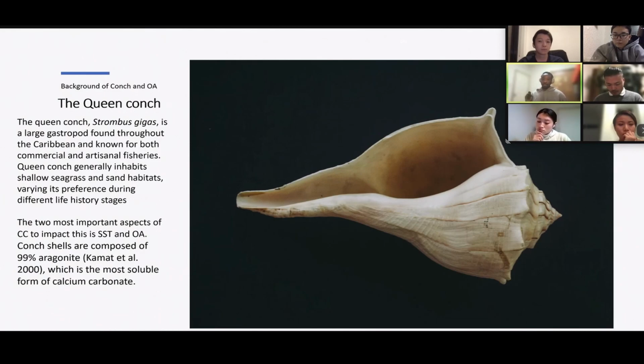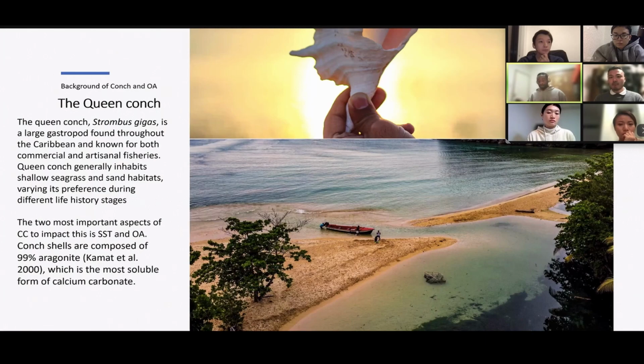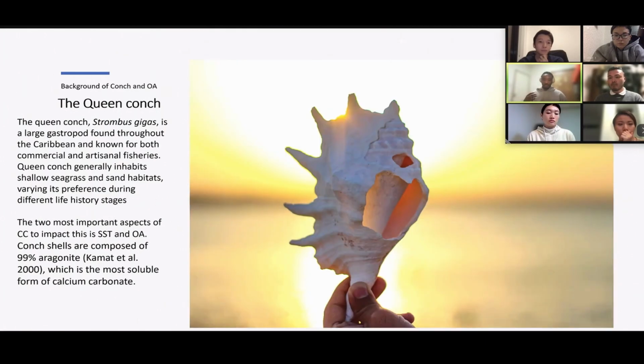Compromised basically means the ability is now changed. It finds it harder to make this shell, which leads to a whole host of other problems. How does that impact the weight of the animal, the flesh, the body of the animal? And essentially, how does that impact the economics of the fishery system that already exists?